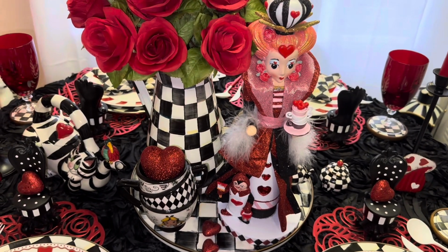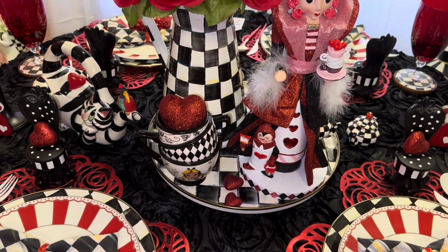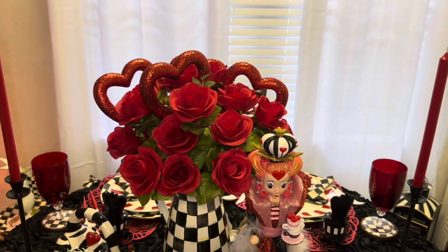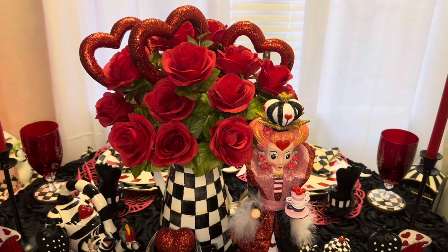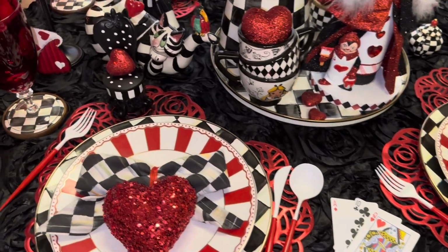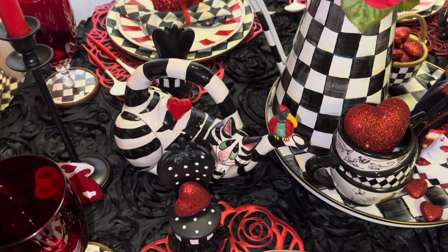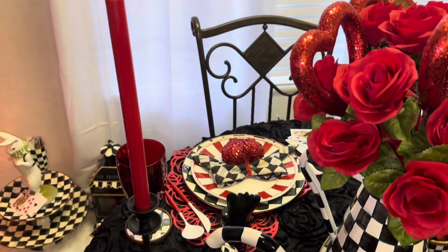My beautiful Queen of Hearts came from Wayfair, along with the Alice in Wonderland stacked teacup. I did this gorgeous floral arrangement with the hearts, and my floral came from Hobby Lobby. My Cheshire Cat teapot came from Hobby Lobby years ago. And my red and white mushroom with the hearts was also purchased from Hobby Lobby. My tall black candlesticks with the red candles came from Hobby Lobby as well.